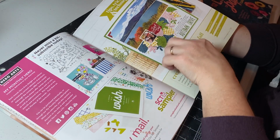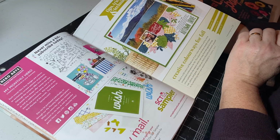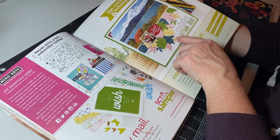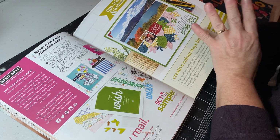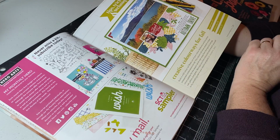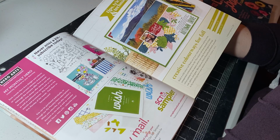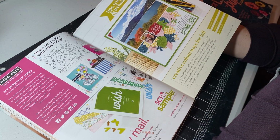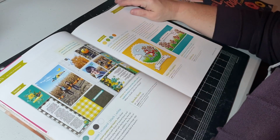In fact, I love this layout. I would love to do a layout very similar to this. And I love how they added pink leaves in, which is not traditional fall colors, and blue as well. I love that combination. I think that I can replicate that fairly easy. So that's kind of on my agenda as I look through.